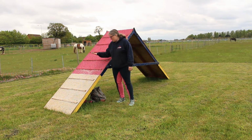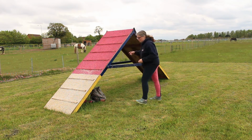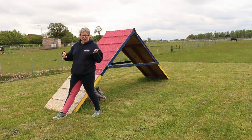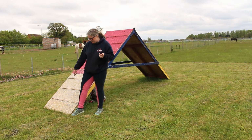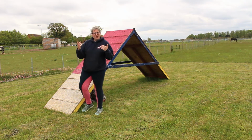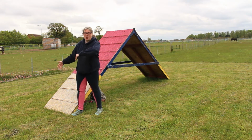The next thing to be aware of is if your dog runs past the obstacle. We've looked at this before, and it's the same as any other obstacle. What we're talking about is not if your dog gets here and then thinks, do you want me to do the A-frame? Usually, unless you're in the really higher levels, you'll get away with that. What we're talking about is if the dog gets to here. As soon as its head and foot have gone past this line, the judge will classify that as a refusal, because the dog has not attempted the obstacle correctly. It's actually gone past the obstacle.